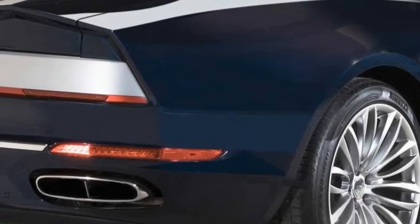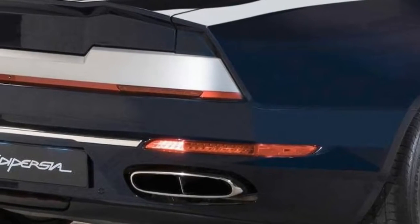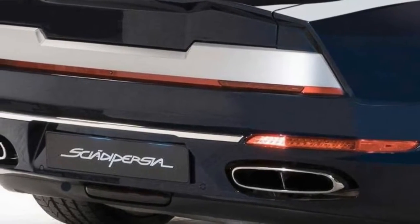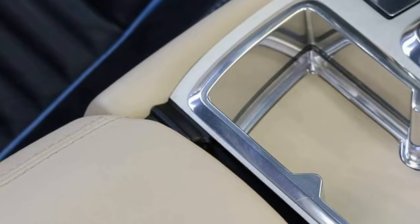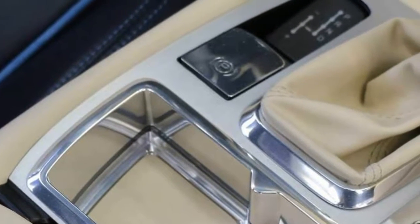We haven't heard much from Carrozzeria Touring Superleggera since the company unveiled the Disco Volante Spider a couple of years ago, but the coach builder has just revealed plans for an all-new model. Set to debut at the Geneva Motor Show next week, the Sciadipersia is based on the Maserati GranTurismo and features unique bodywork that makes it virtually unrecognizable.